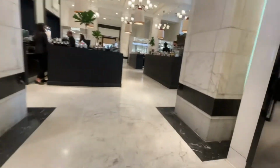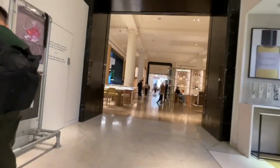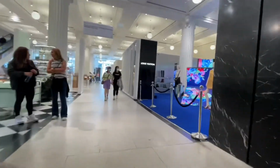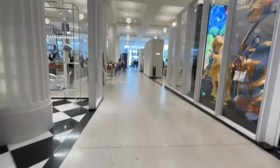But first off, we're in the fragrance section, Christian Dior, and then that moves into the Louis Vuitton accessories store on the ground floor. We're on the ground floor here, and now we're moving into the accessories hall, which has got all the major designer brands in it.